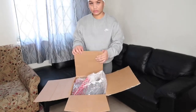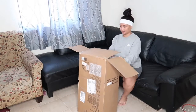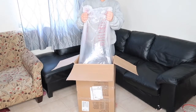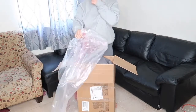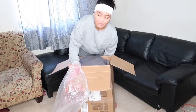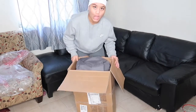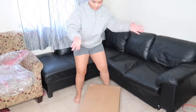So this is it. Okay, I cannot. Can I open the crib? That's great. Useless. Did I open it upside down? Is that why it came out like this? Oh my god, I think I opened it upside down. I know what we're gonna do. So we'll just turn it upside down.